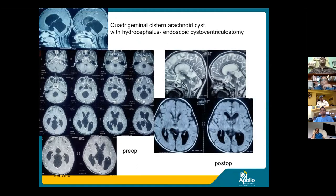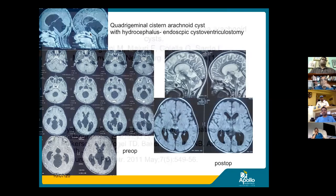This is a quadrigeminal arachnoid cyst. Simple, you do endoscopic cystoventriculostomy. The cyst has disappeared and is completely collapsed. It's the same way as you do a third ventriculostomy: a precoronal burr hole, and do a frontal approach and just puncture the cyst and communicate it into the ventricle. If required, if you get a space, you can do a third ventriculostomy along with it. Because if you see, the brainstem has been pushed anteriorly because of this cyst actually.